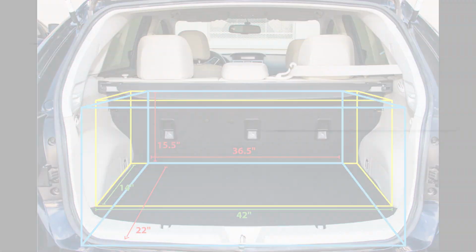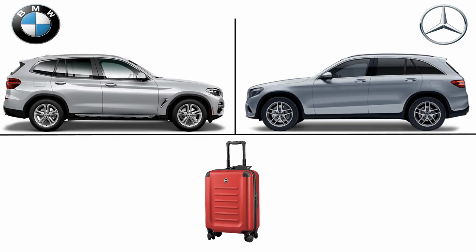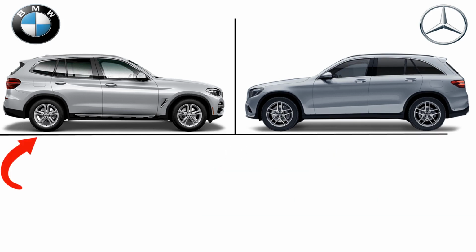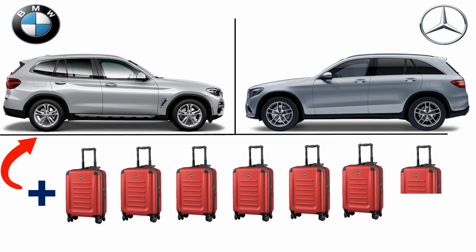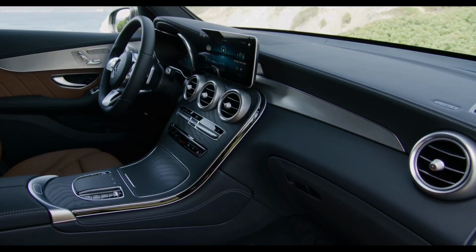Now for reference, a standard airline carry-on bag takes up to 1.43 cubic feet of space. Translate that to these cars, you can fit 6.5 more carry-on bags with the seats folded down and 4 more with the seats upright in the X3 versus the GLC. Now you probably won't be able to see out of the back window because you're utilizing every square foot available, but hey, it's something to consider.